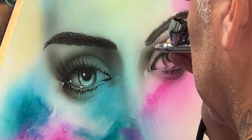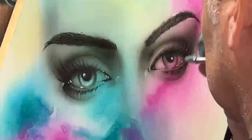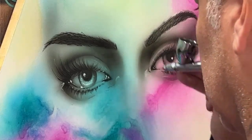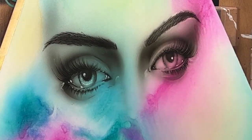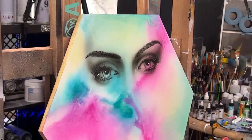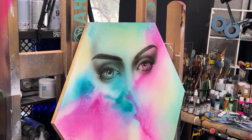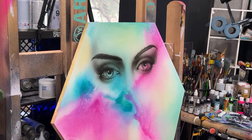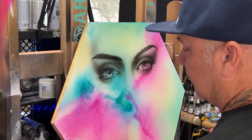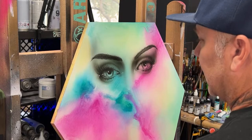Well, and you didn't do the scratchy, highlighty part from the X-Acto blade. A little too dark, I think. I think I just went a little too heavy. I was trying to do too much with the transparent black. Well, and you didn't scratch it yet.